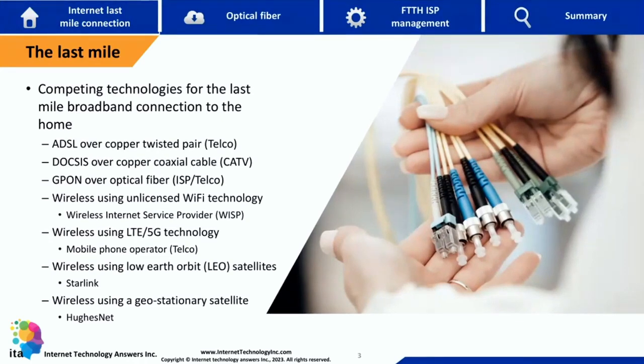We have some wireless technologies as well that you're probably familiar with. First is the unlicensed Wi-Fi technology that many wireless internet service providers use to sell internet service to their customers, and Flytec has a wide range of products for WISPs. We have telcos who provide fixed broadband wireless to the home or office using LTE and now 5G technology. We have the low Earth orbit satellites. So services like Starlink provide an internet service. And then we have the geostationary satellite links, such as Usenet.